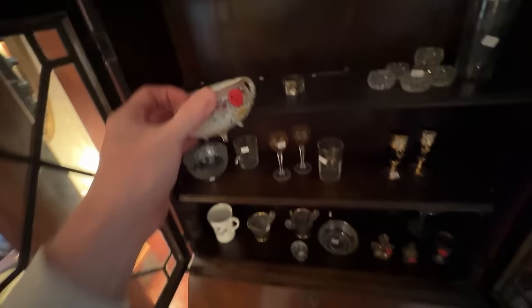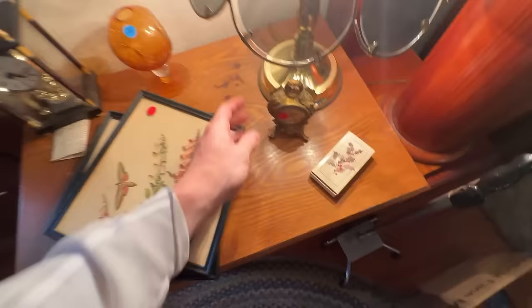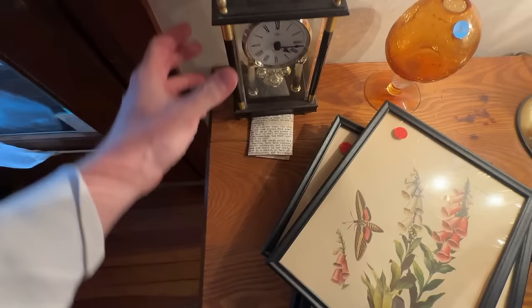So with that, we're going to move in this direction here. There are some clocks. This is a nice old one. I know we have a lot of people here who like clocks, but you can see that's a $100 clock right there. And then this one over here is $25. This is a more modern quartz piece.